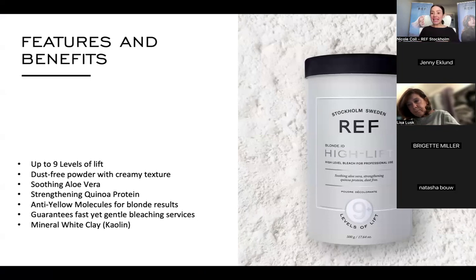I have had many clients that are bleach and tones, and when I switched years ago from my previous brand to Ref Lightener, the difference in comfort with on scalp lightening was amazing. You still don't go over 20 volume when we're doing on scalp lightening, but it really is such a big difference in the level of comfort with the guest during the bleach and tone process. Strengthening quinoa protein, surprise, surprise. And then we do have anti-yellow molecules for even brighter blonde results.